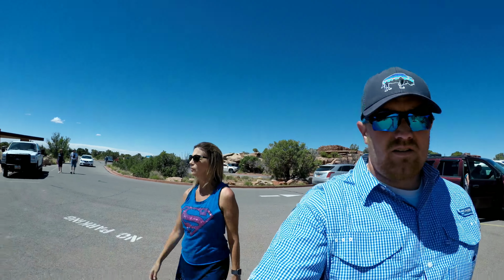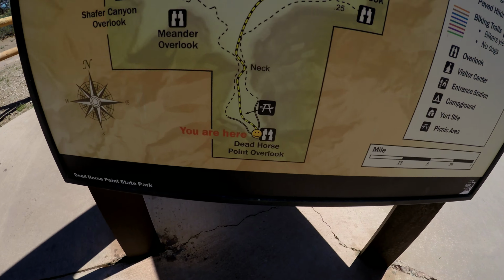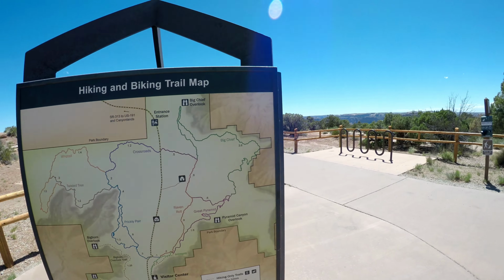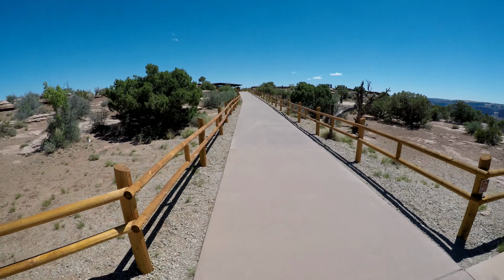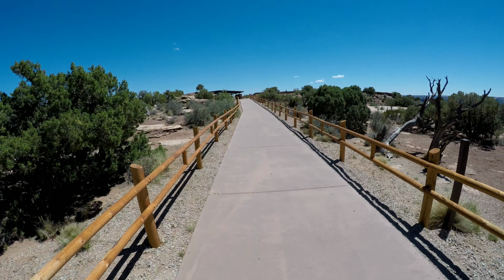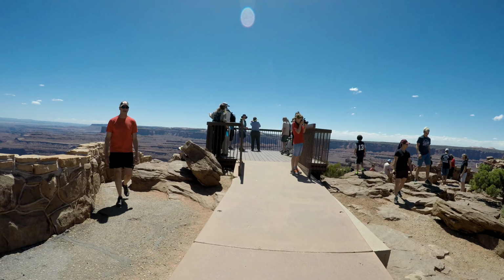All right, we're at Dead Horse Point State Park. There's the very bottom here. We're going to check out the overlook. So we'll get the opposite view that we had a while ago from Canyonlands. So this is right off the parking lot. Just a small trail to get up here. Take some pictures, some video, taking some more nice views. And we'll go up here to the observation deck first.